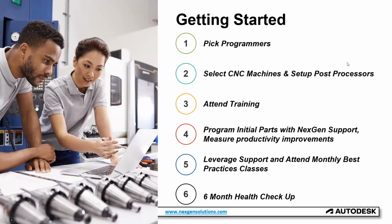Often we want to look at who are the programmers on your team, and which of the CNC machines are getting the most usage on short run projects and getting a lot of programming. We want to set up or configure your post processors to that exact machine, since every machine could be a little bit different. Attend training, and then we will support you and help you to get those initial few projects up and running. You can then leverage our support team as you continue to expand your knowledge and attend the monthly best practices so you can keep brushing up on new areas of the product and new skills you can pick up. And typically we'd like to do, sometime between the 3 and 9 month mark, a health check.